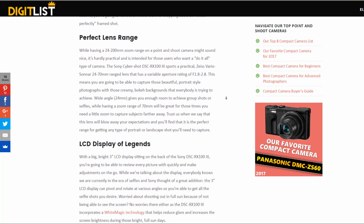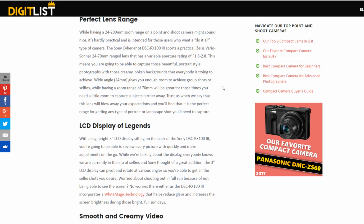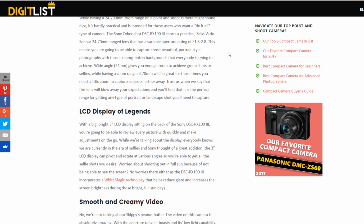The lens range we thought was a perfect lens range. It's 24 to 200, so it is a lens range for someone who wants to do it all. You've got wide angle at the 24 millimeter range, and then you can get really close at 200. It's got a variable aperture rating of f/1.8 to 2.8, so that's really nice for getting those nice bokeh backgrounds and great overall portrait type photos.